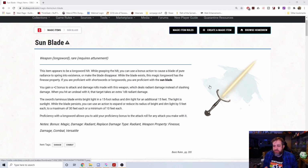Undead don't have any specific vulnerabilities to radiant damage like they used to in older editions. They just take radiant damage as normal. And a Paladin's Smite does extra damage to fiends and to undead. So in my head, that makes sense for the Sunblade to also do extra damage to fiends. I also happen to be playing a game where we're dealing with a lot of demons, so I would really love if that was the case. But hey, it is what it is.